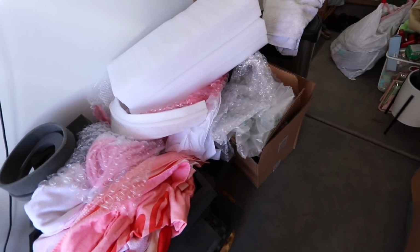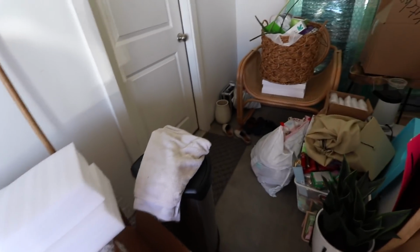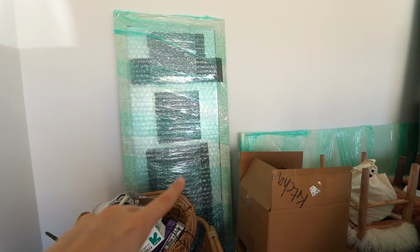And then we also have kept all of the bubble wrap and packaging, like foam and stuff like that, so that we could use it for our mirrors and our TVs. So yeah, we're gonna start loading up the truck.